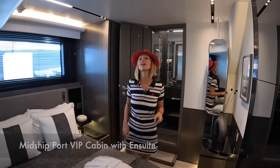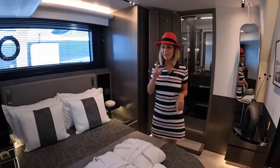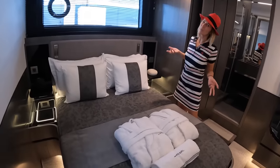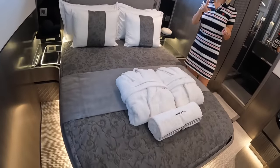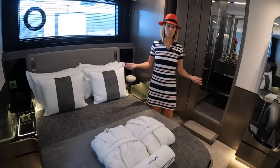On this yacht, we actually have two owner suites. Quite unusual for the size, definitely haven't seen it before. When they said that, we were kind of like, are you really calling a VIP a second owner suite? But you guys will see, it's actually quite equal. So this is for sure a VIP for a 72 footer.